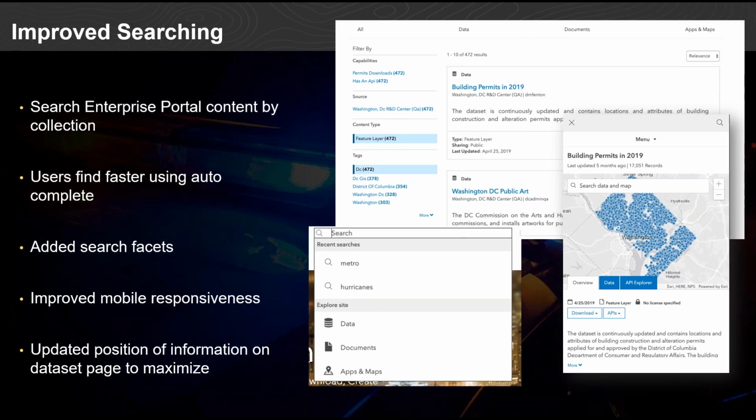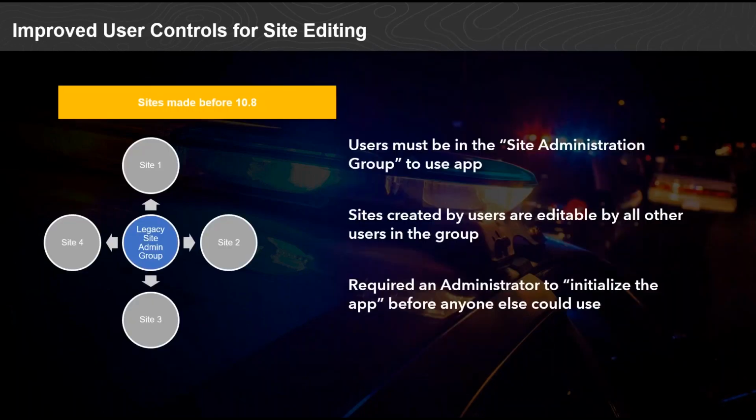If you also have users who are going to primarily be consuming their sites on mobile devices, we've significantly improved the mobile responsiveness of sites so that it performs faster and it looks better on any kind of mobile device. And lastly, and this might be the most often requested improvement to ArcGIS Enterprise sites, we've changed the way that user controls for site editing behave.